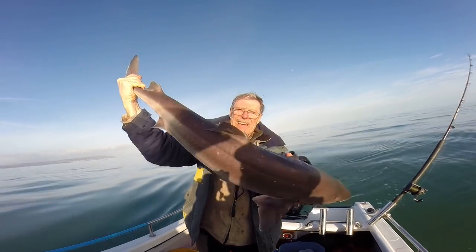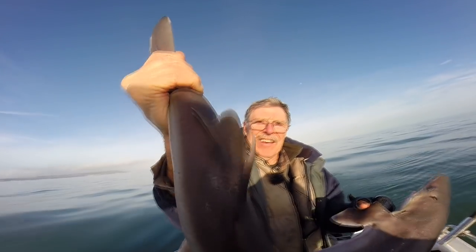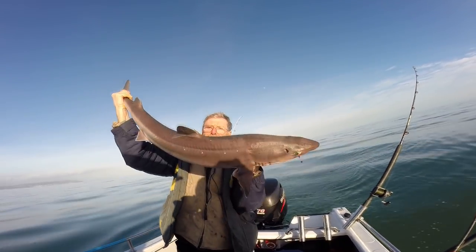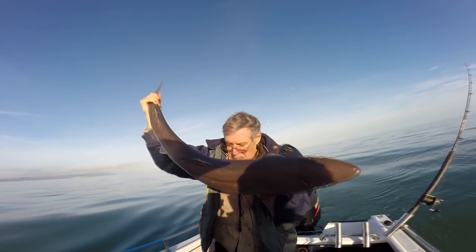I know we said it loads of times, but I mean, that one at the back there. Yeah. Ooh, look at him. He's a vicious one. Inch and a half long, isn't it? Yeah. That's a lovely, nice fish. Oh, it's a good one. Right, let's get him back.